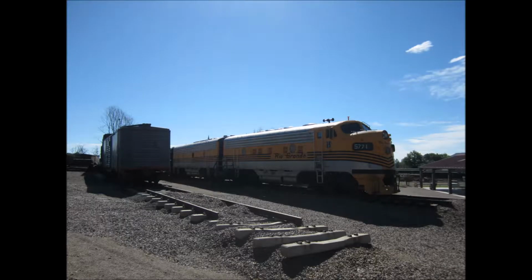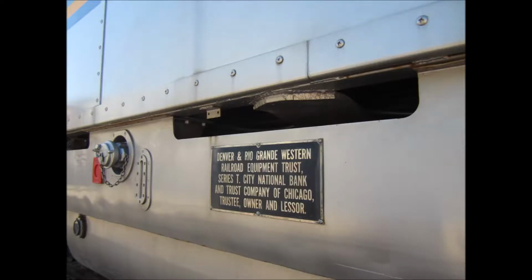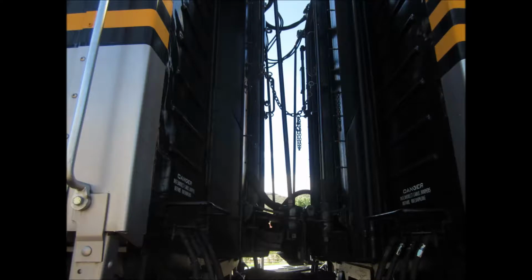Here's Rio Grande 5771, an F9A, which was built in 1955 for pulling the California Zephyr. 5771 and 5762 were the last passenger units used by the Rio Grande. The railroad used these engines as late as 1984, but they didn't arrive at the museum until 1996.